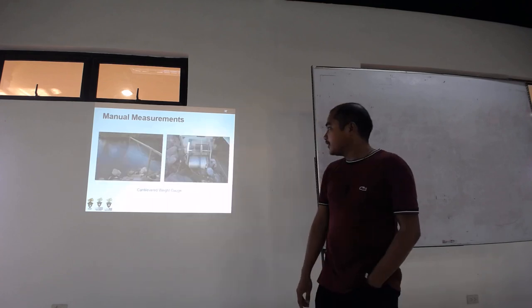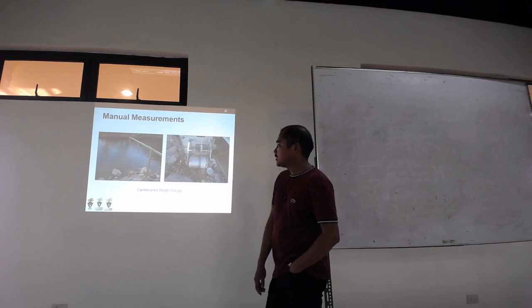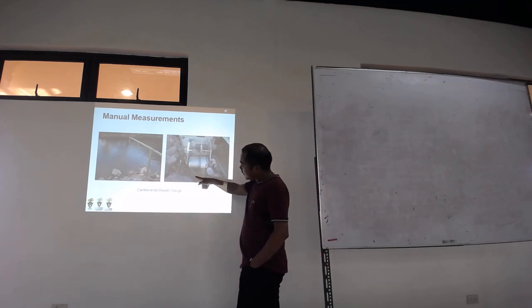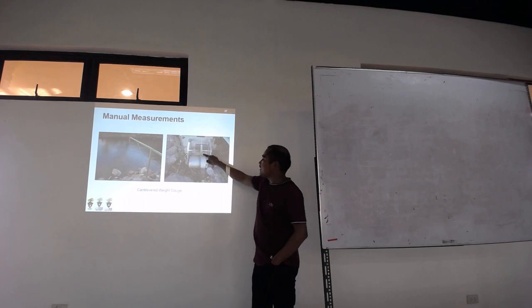So, another form of manual measurements is the weighted gauge, lowered down, and read off in meters.